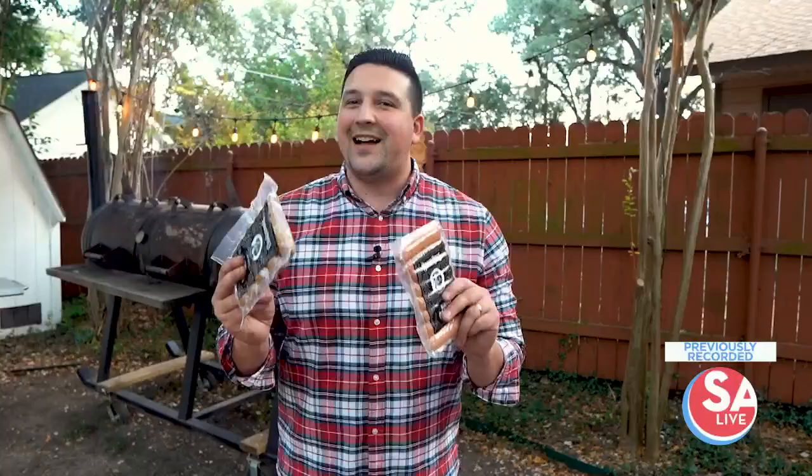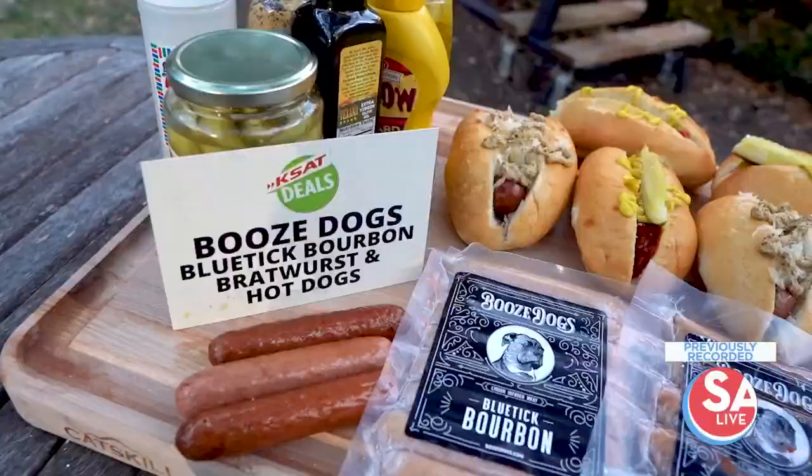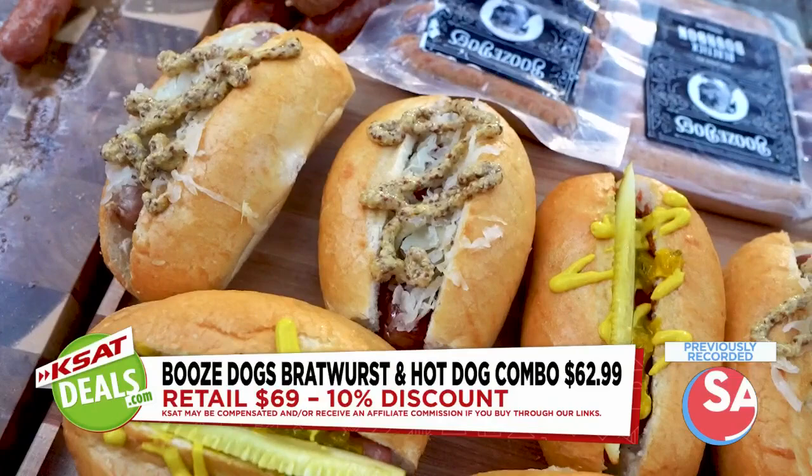Hey guys, it's David Elder, and right now for KSAT Deals, we have some hot dogs that you're gonna love to try. Check these out right here. These are Booze Dogs Blue Tick Bourbon Bratwurst and Hot Dogs. They're using high quality pork shoulder plus high quality spices inside of them.